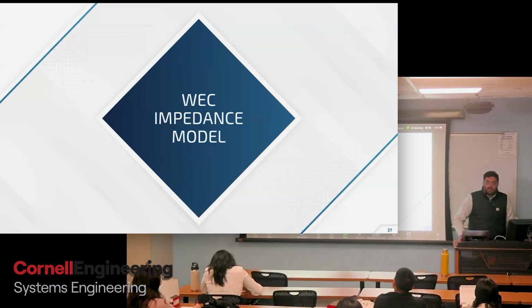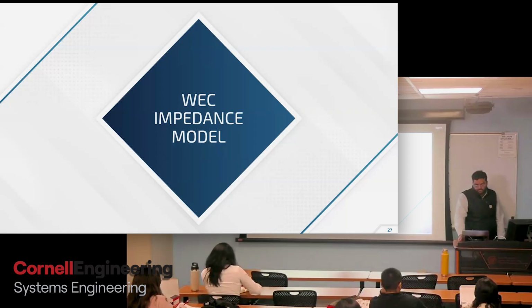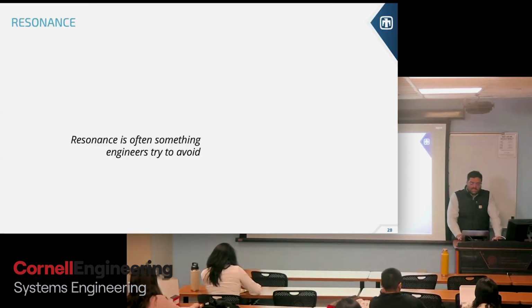So I'll talk a little bit about the wave impedance model, because it's a bit heavy on the math, but if you follow through, it'll explain why the control co-design works so well for wave energy converters. So let's start with resonance.